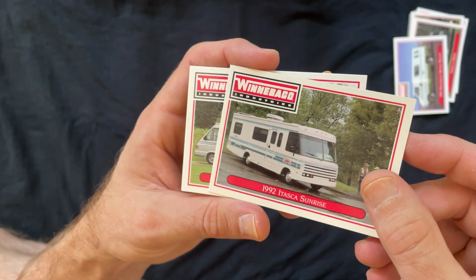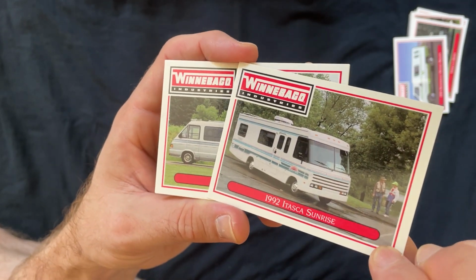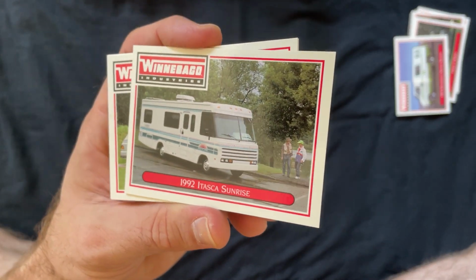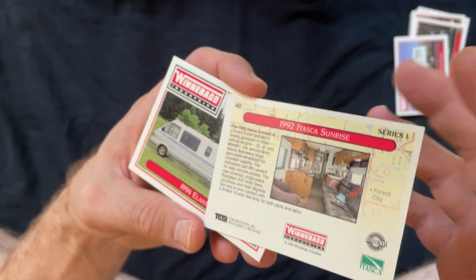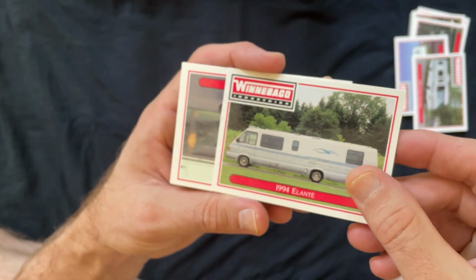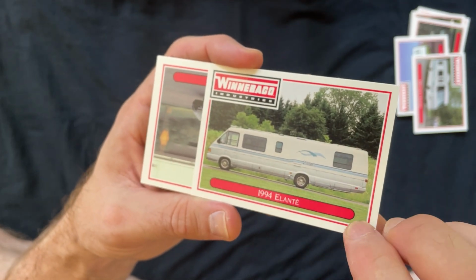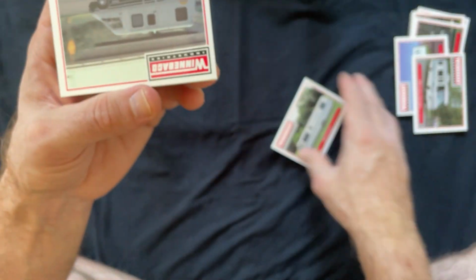Here we have another one, the Sunrise. That's a great name for a product. And look at those outfits, early 90s outfits. Interior shot, you're really getting what's on the tin here. This is very well done. And limited 10-year warranty. I was pleased for some of the buyers. Another Elante. Beautiful, a lot of proud owners of these vehicles, I'm sure, in the history of Winnebago.